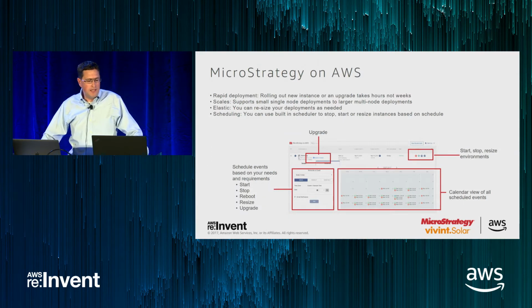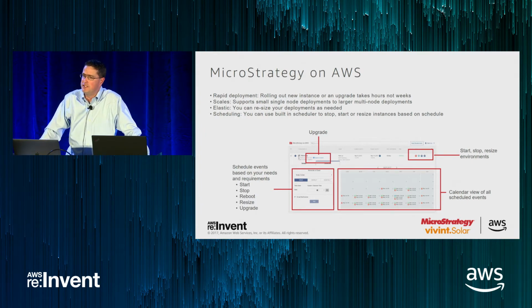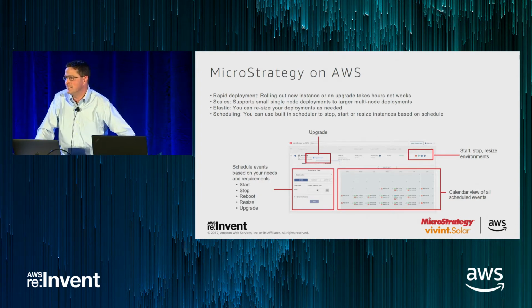The tool's great. This is a screenshot of the tool. I'm going to jump into the tool here just really quickly to give you a quick demo of it. Once you spin up an instance, there's a lot of flexibility in the tool. My favorite feature, though, is a scheduling agent that allows you to manage these instances once they're up.